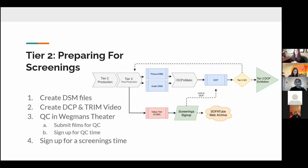Another thing you do have to do for tier 2 is create what is known as a trim video file. So this is essentially just a tier 1 version of your tier 2 file. The only reason that we ask for this is because we can't put DCPs into SofaTube. And as you know, SofaTube is like the archiving website for all of the SOFA films. So after screenings, everything is put into SofaTube, and that's kept as the archive. So because we can't put DCPs into SofaTube, we just need a video file from you of the same film just to put onto SofaTube so that your film is archived properly.